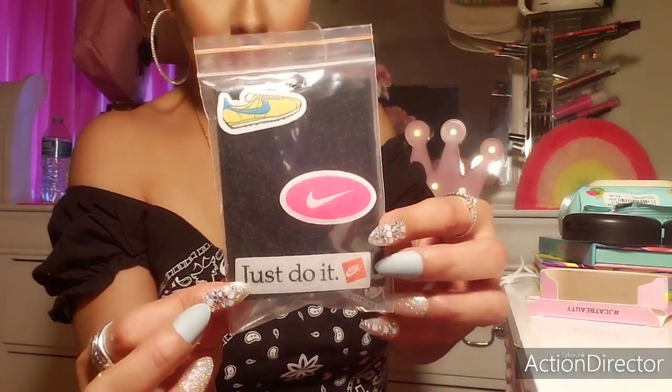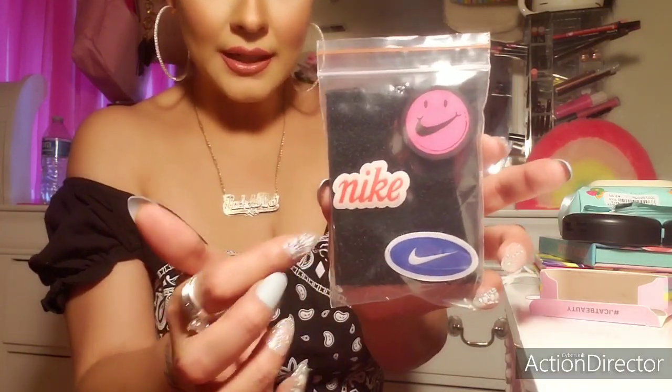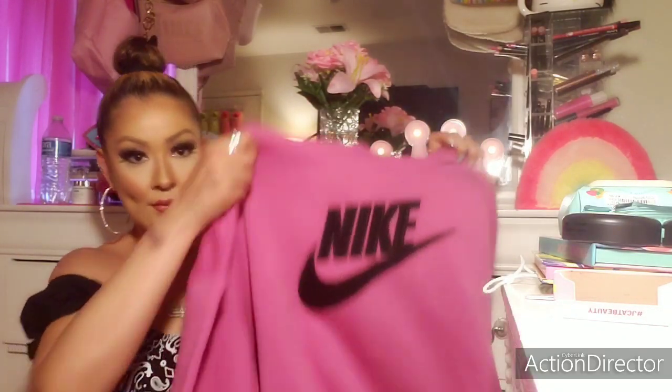Nike saying, just do it. It's like Nike emoji face. Just a Nike little writing there. And then a blue Nike swish maybe, if someone liked blue. But we're going to do the pink. And that Cortez. That's so cute. So these came for free with the sweater. Yay.